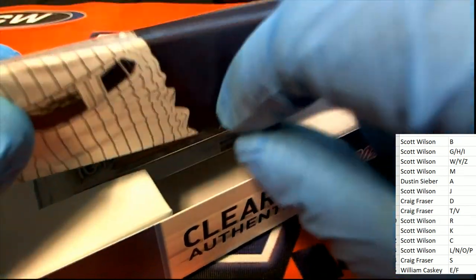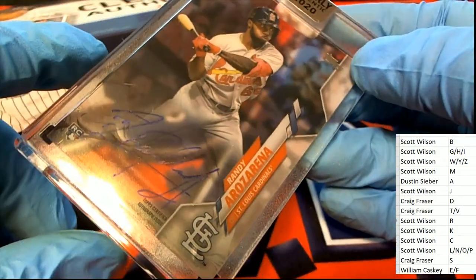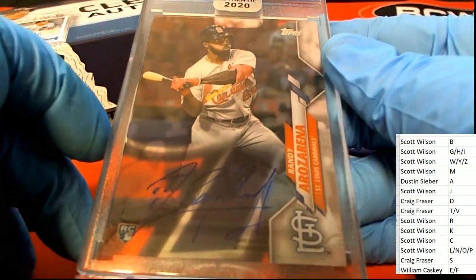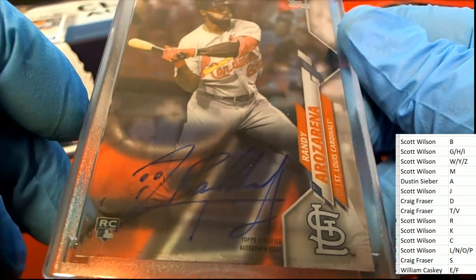What's it going to be? Who's it going to be? Coming out of here, Cardinals. Randy, letter R owner.